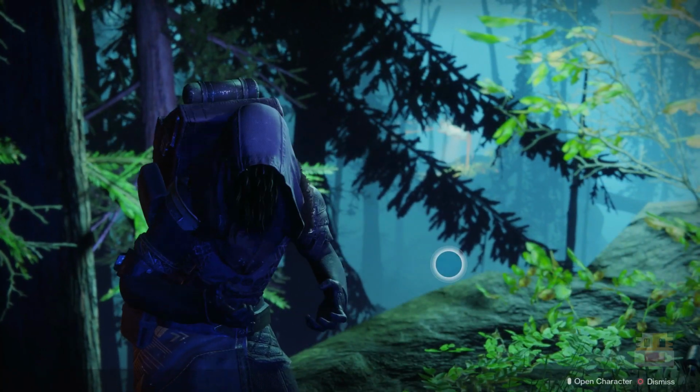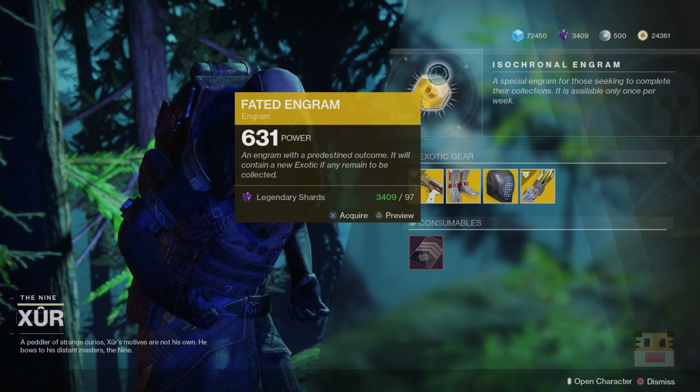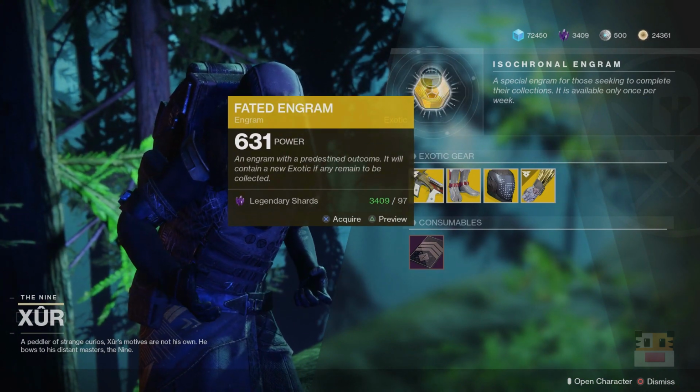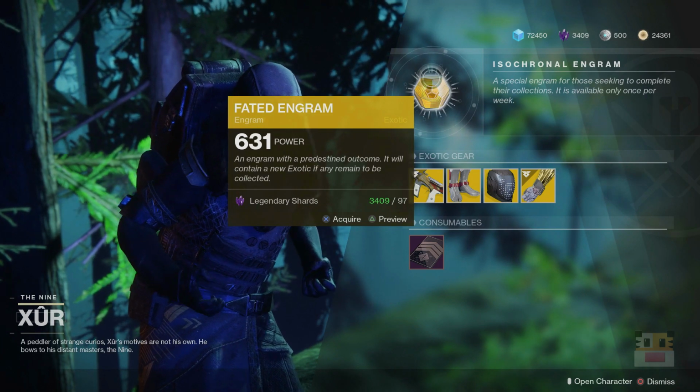Again, I forgot to mention the 5 of Swords thing at the bottom will help you get higher scoring Nightfalls and easier Nightfalls. And then lastly, Faded Engram to get an exotic that you've never gotten before that's before Forsaken. So if you have everything from before Forsaken, ignore this. It's a waste of time.